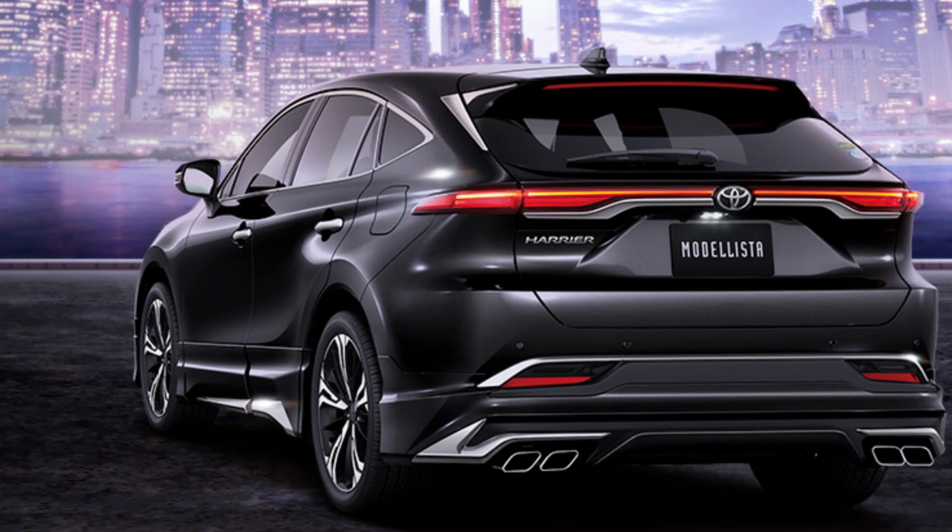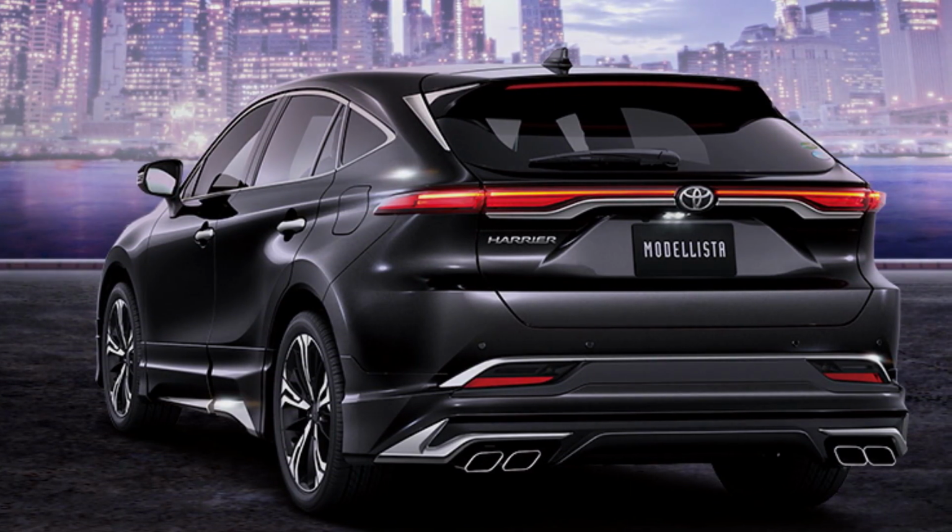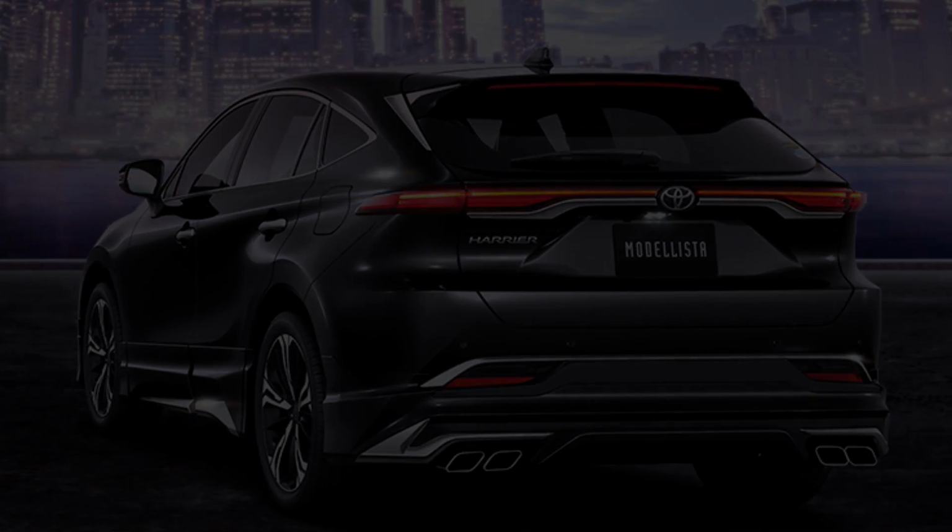The hybridized version of the Toyota Harrier makes use of a 2.5-liter engine, good for the max power of 218 PS.